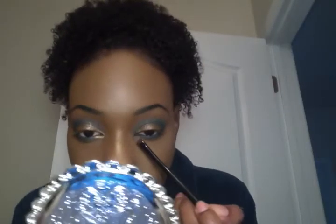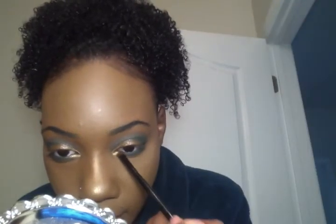You can see I'm blending it onto the lid just a little bit, right in that inner corner area, like right here. Not too high up on the lid, but just right there. It's really gonna make your eyes pop. I'm also putting a little bit on the lower lash line right in that tear duct area and blending it in. I'm loving the way this looks coming out.